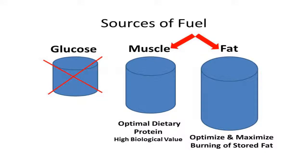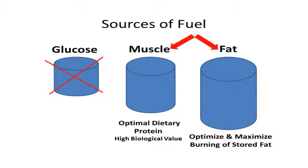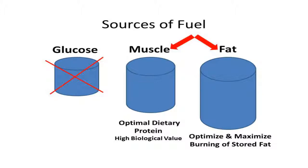Step 3, since we want to protect your muscle, or what we call your lean mass, and preferentially burn fat, we will provide you with the optimal intake of highly absorbable, high biological value protein, most of which is in the form of isolates that are readily digested, absorbed, and utilized. Step 4. This directs your body to burn fat as its primary source of fuel. And that's what we want, isn't it?